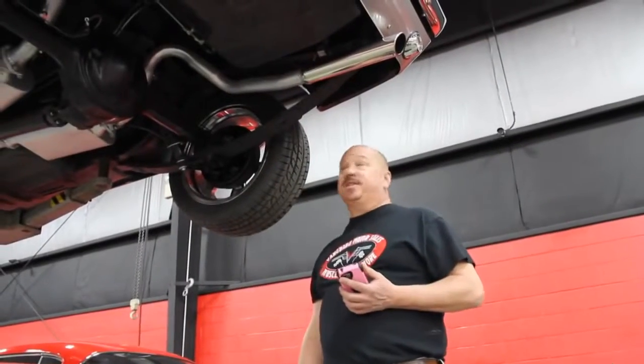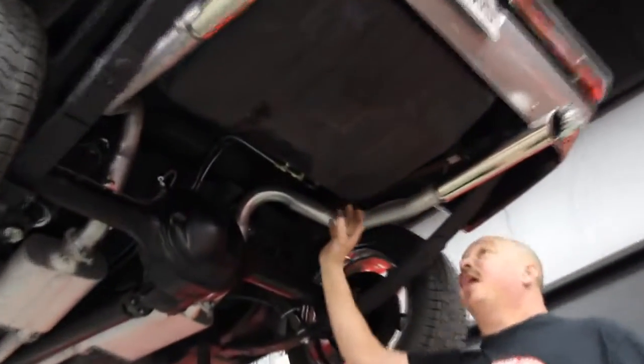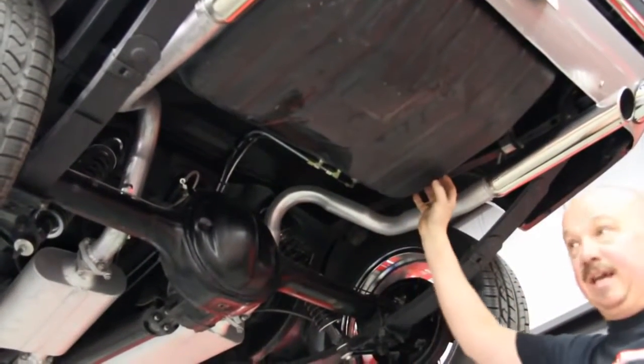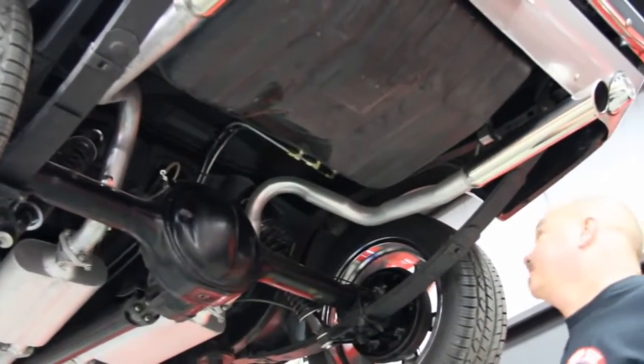Okay, now we're underneath the 66 Mustang. This thing is just as gorgeous underneath. Brand new gas tank here. The high pressure fuel pump for the fuel injection system is actually inside the tank. You know what that means? You don't have to listen to that baby hum because it's inside the tank. That cuts down on that noise a lot.